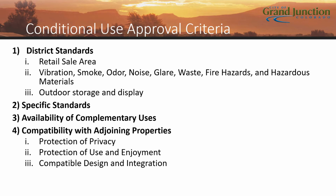In addition, the Zoning and Development Code requires an application for a CUP demonstrate that the proposed development will comply with 4 criteria. This includes meeting of the Zone District standards. The IO Zone District has specific performance standards, including limiting the retail sale area to 10% of the gross floor area of the principal structure. There are also specific standards regarding vibration, smoke, odor, noise, glare, waste, fire hazards, and hazardous materials. And lastly, there are specific requirements for outdoor storage.